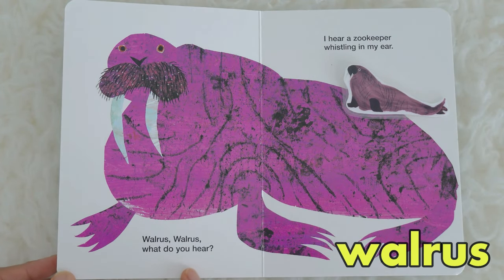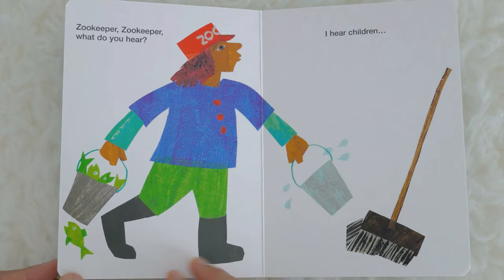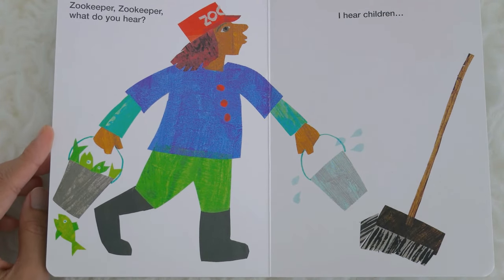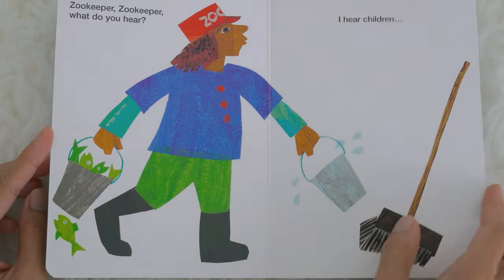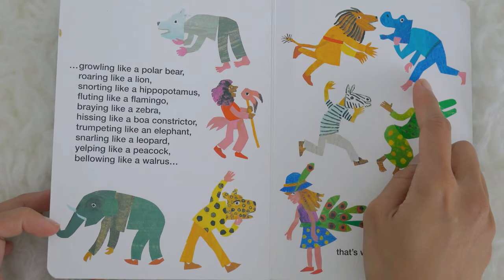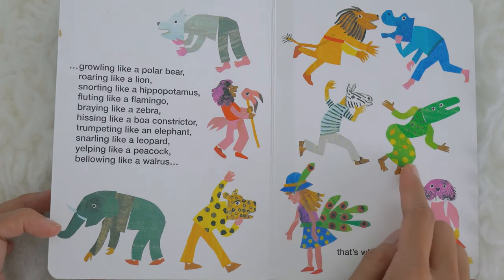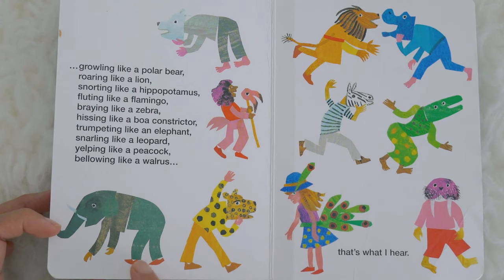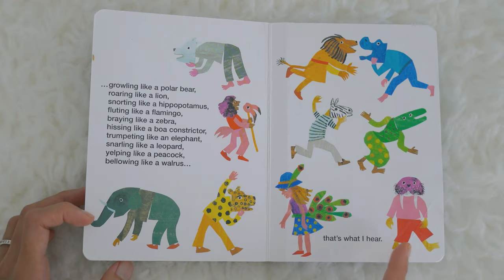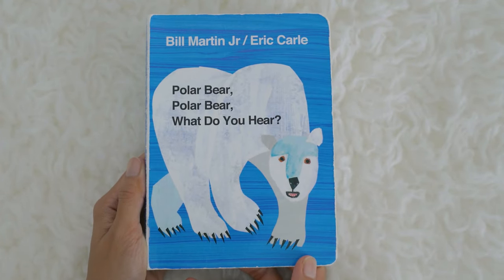Walrus, walrus, what do you hear? I hear a zookeeper whistling in my ear. Zookeeper, zookeeper, what do you hear? I hear children growling like a polar bear, roaring like a lion, snorting like a hippopotamus, fluting like a flamingo, braying like a zebra, hissing like a boa constrictor, trumpeting like an elephant, snarling like a leopard, yelping like a peacock, bellowing like a walrus. That's what I hear. The end. And that's the story of Polar Bear, Polar Bear, What Do You Hear?